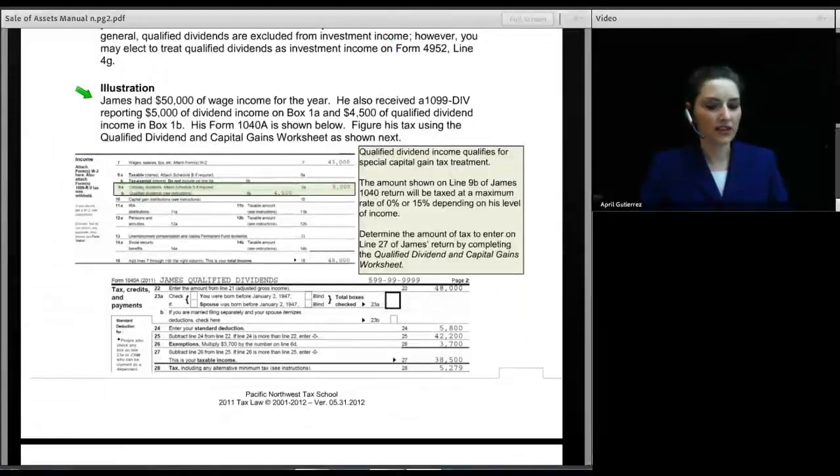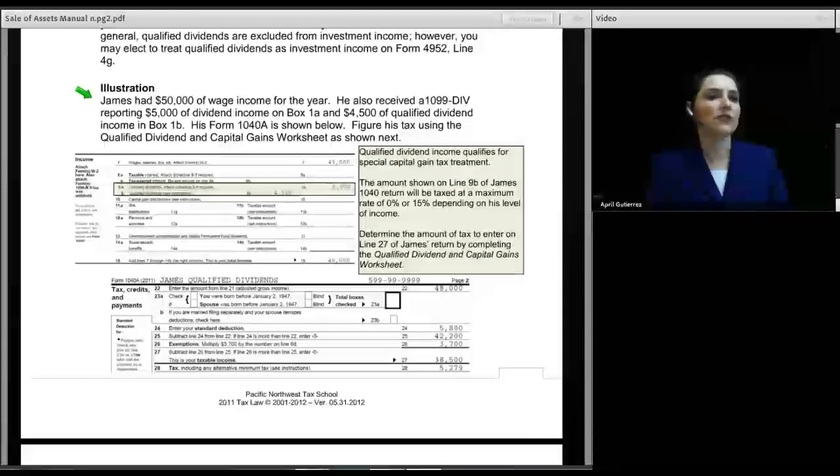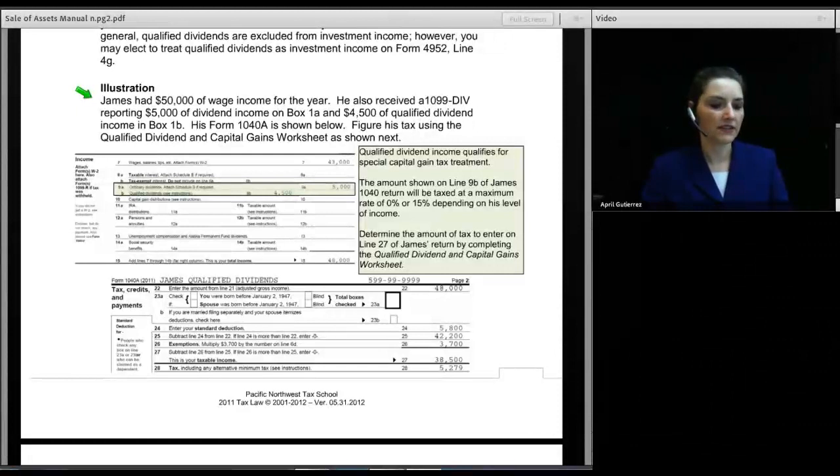Now here's an illustration of qualified dividends and how they work, and also how to complete that qualified dividend worksheet to figure your capital gain and rate of tax that's going to apply to those qualified dividends.